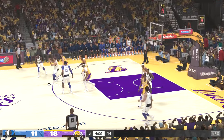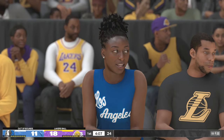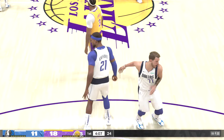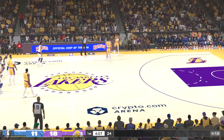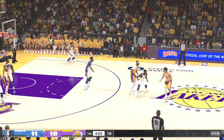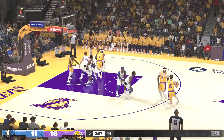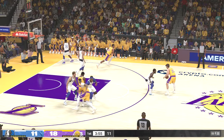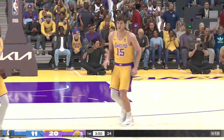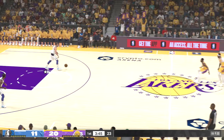Outside Irving dishes it to Doncic. And out of bounds as Los Angeles gains possession. Here's Reeves, covered by Irving. Pass to Davis. Here's Reeves. Floats it up for Davis. And it's Davis finishing it off. And really with the off-the-charts explosiveness, Davis just punishes opponents on those alley-oops.